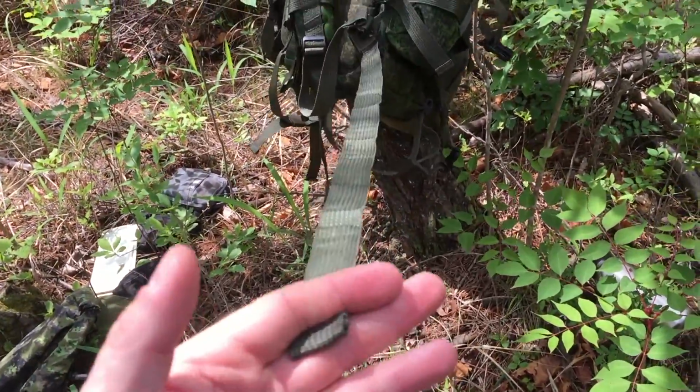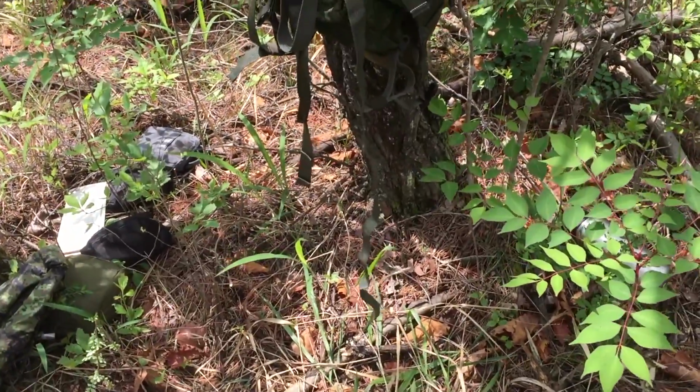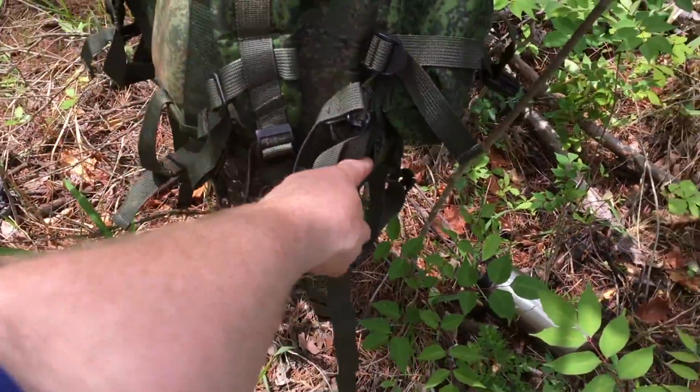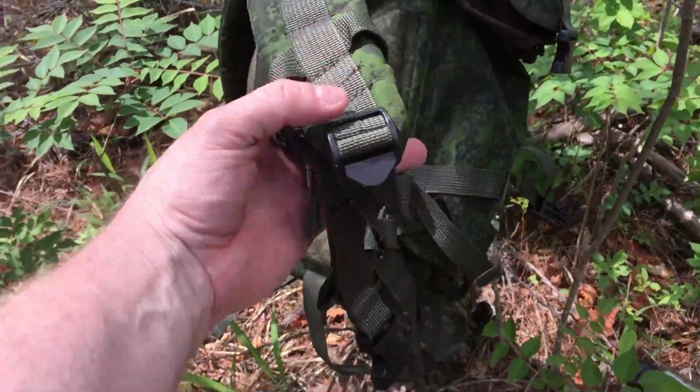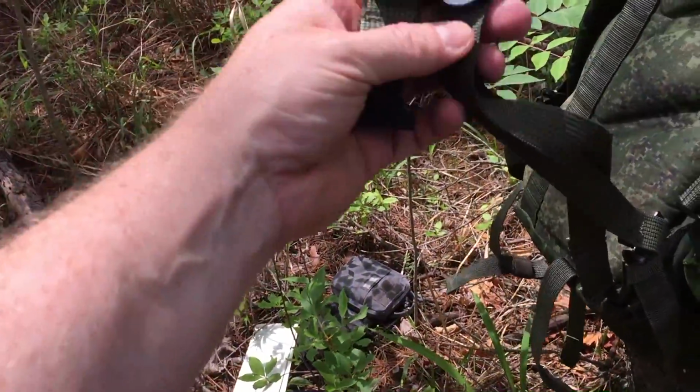It really does get annoying to have such a long piece of cordage here, or strap, that kind of seems like overkill, to be honest with you. But keep it in here, you'll be fine. And remember, there are no quick release buckles with this, okay? No quick release. Old school that way.